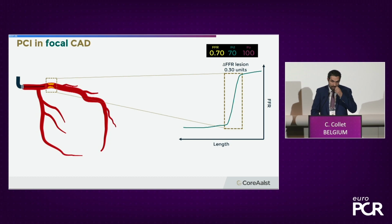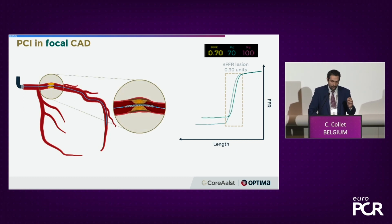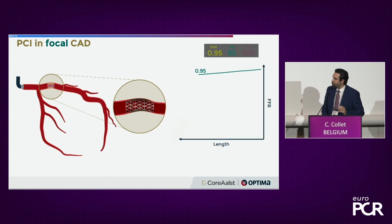No surprise, this translesional pressure gradient is of course related to the presence of this focal disease, which again can only be assessed using coronary physiology. Now, what is important is what is going to happen now. We put a stent. This is a stent in the proximal part of the LAD. We're going to implant that stent there. And now look what happened to the curve. It normalizes. And now post-PCI FFR becomes 0.95. That's what we call high post-PCI FFR.